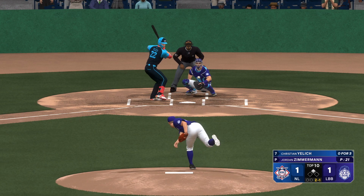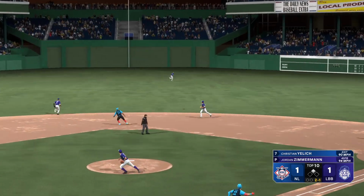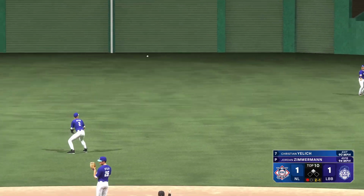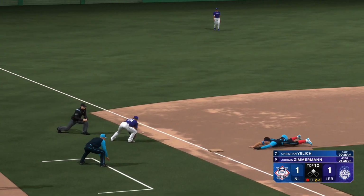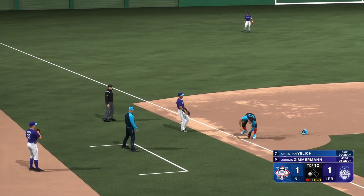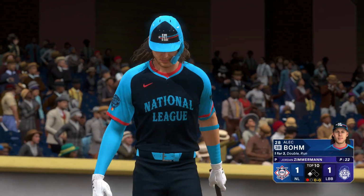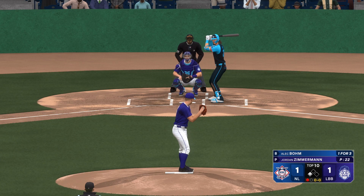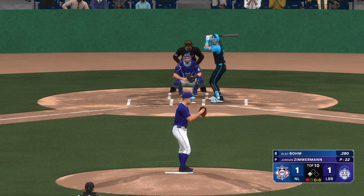Man at second. Hit pretty well in the air out to center. Drops into the glove. Runner tags at second. And the throw's offline. Safe at third. Alec Bohm, the next to hit. Drove it off the wall last time. Just missed out on a home run.